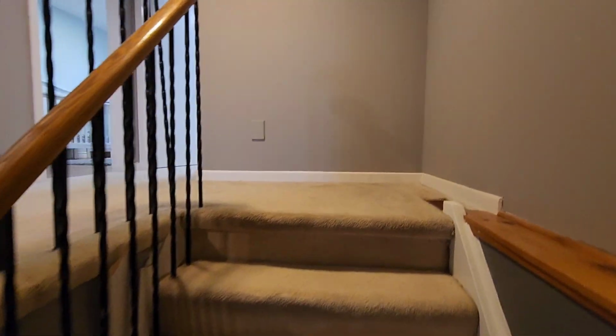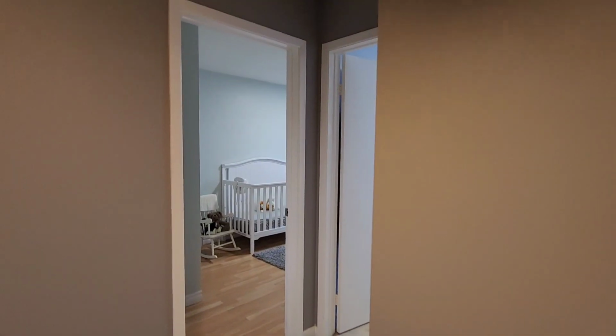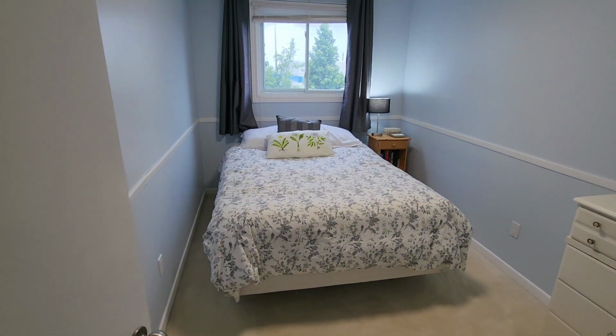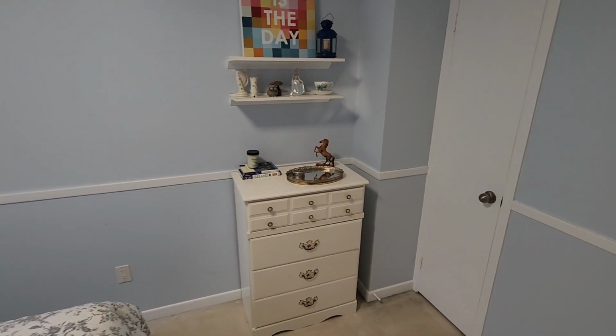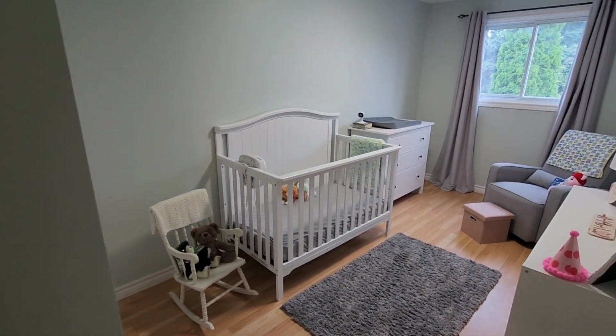Go up the stairs. 3 bedrooms, 1 bathroom is up here. So we'll just start here, bedroom 3. So there's a queen size bed. You do have room for a little night table, some other little pieces of furniture, and then you do have a closet. Closets are great for storing your clothes. And then this here is bedroom number 2, set up as a nursery.